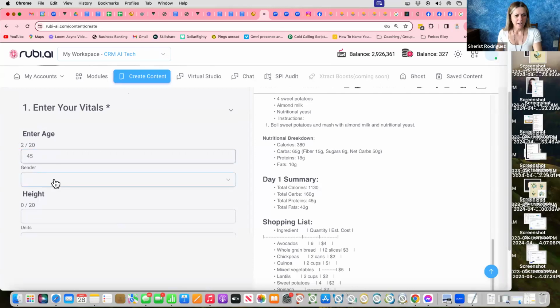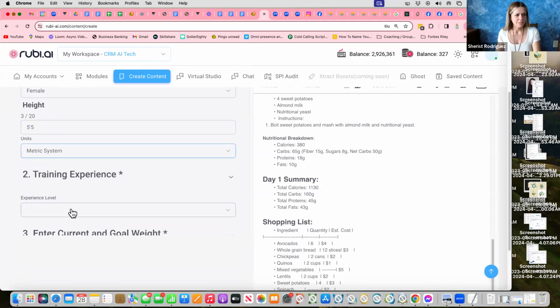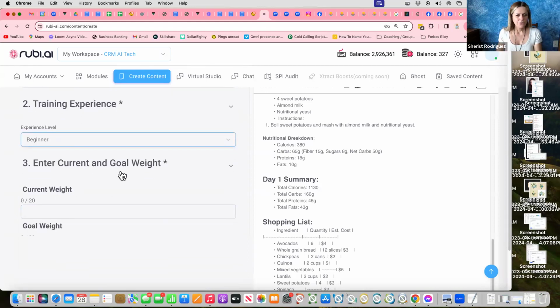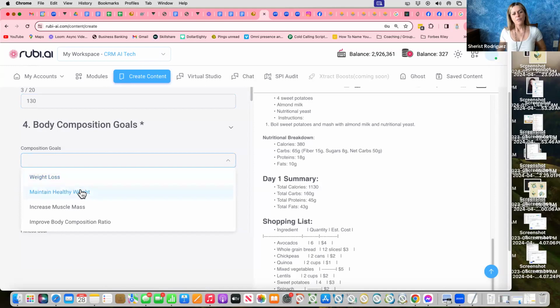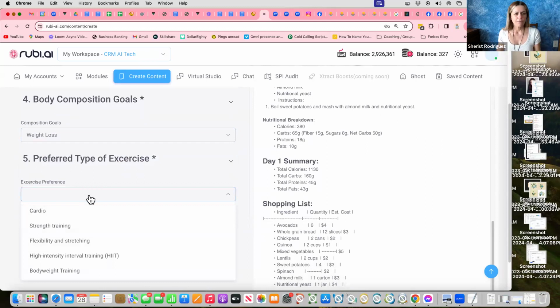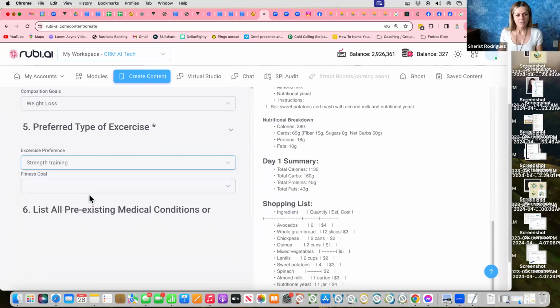Age, we said she was 45. We said she was a female. We said she was 5'5", and that was metric system. Experience level, let's say she's a beginner. Enter current goal. Current weight, we said 145, and goal, we wanted 130. Body composition. So this is, you can do improve. We're going to say weight loss since we're sticking with the weight loss theme. Preferred type of exercise. Let's say strength training.